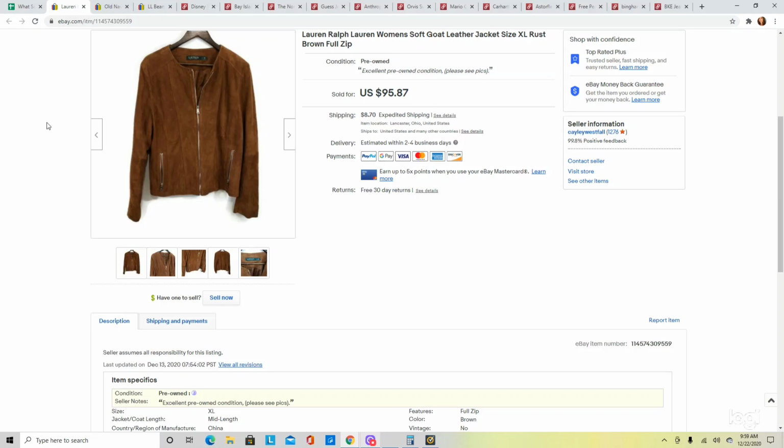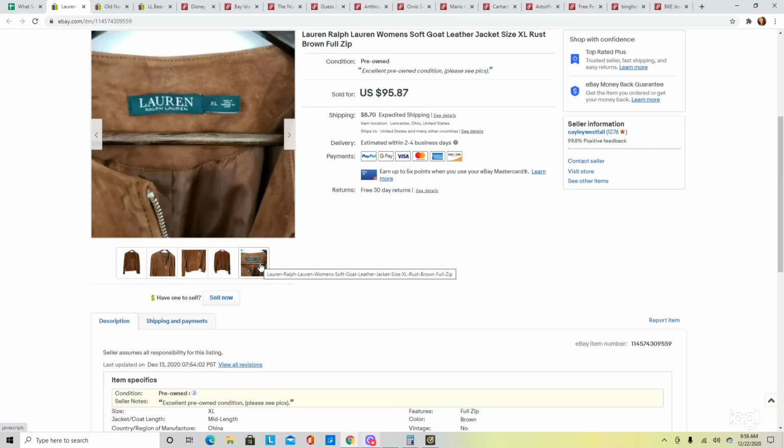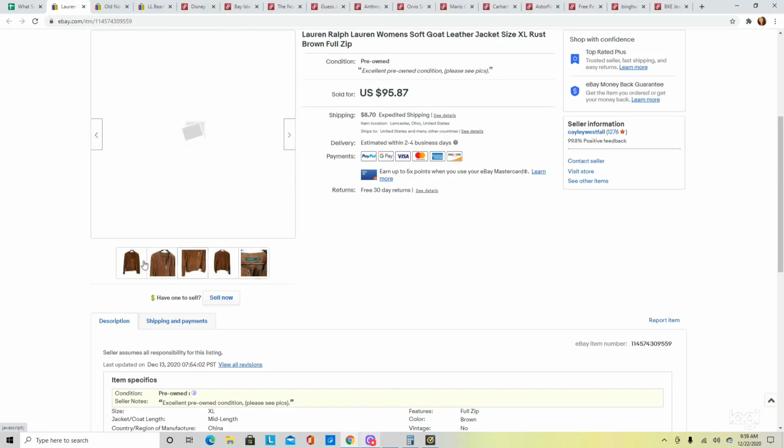So this is a Ralph Lauren jacket. I always have great luck with some of their more unique pieces, and this one was paired with a really great material. It was goat leather.